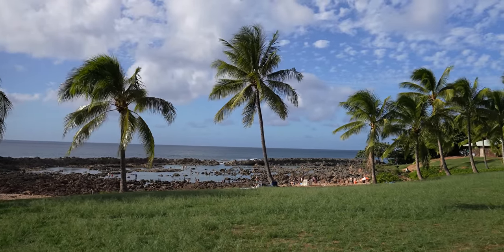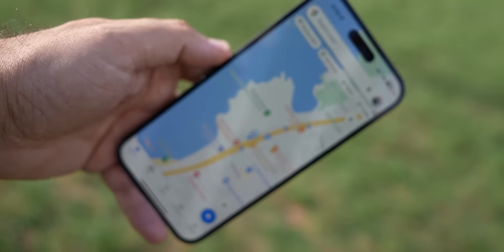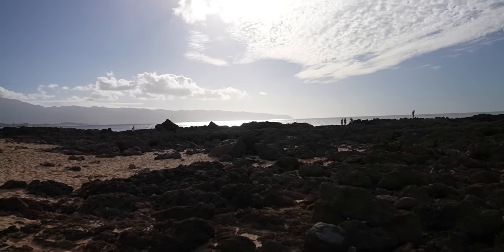It's not called Shark's Cove because there's sharks. Apparently it's called Shark's Cove because it looks like a shark fin, I think. How cool does this look? This is awesome. It looks like there's tide pools.